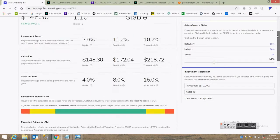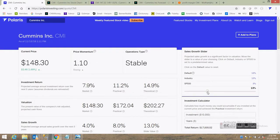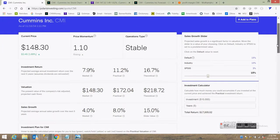Let me do a little sensitivity analysis real quick to see what happens if I lower it a little bit. You can see here that the theoretical valuation is so much higher than the practical valuation that I can move it down quite a bit and not really impact it. I can come down into the 10% range. So it's nice to know that whether it's 15% or even if it drops down to only 10% sales growth forecasted, the investment return is still 11.2%. So we're going to leave it at 15%.